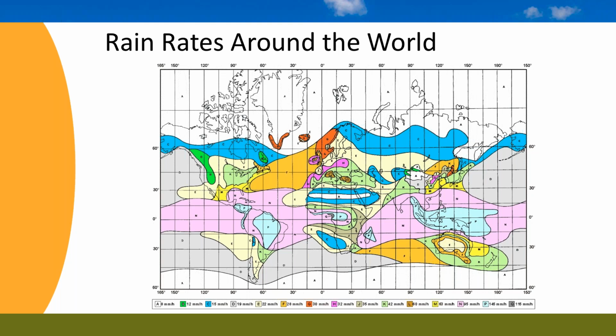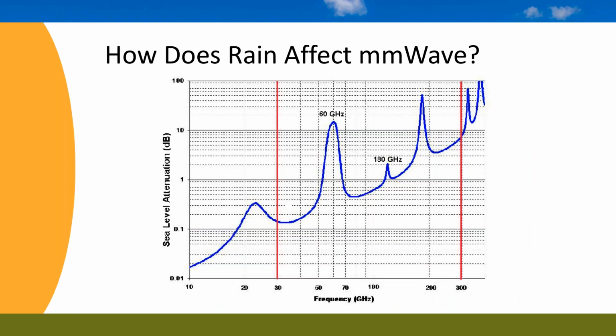Now, to go into this a little further, I want to invite Caleb in to talk a little bit about how rain affects millimeter waves.